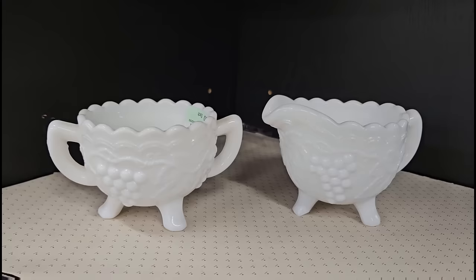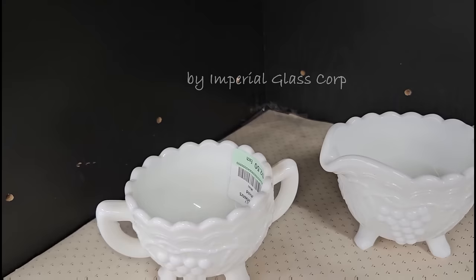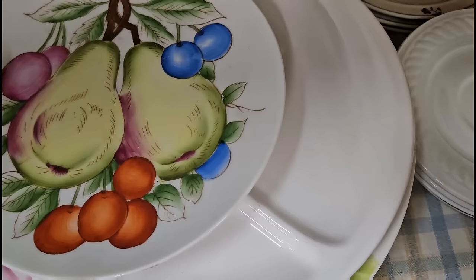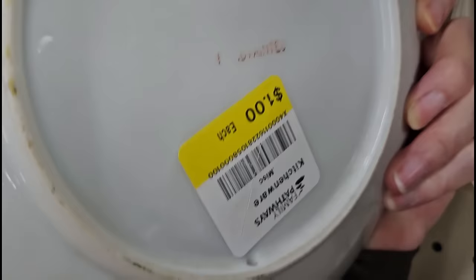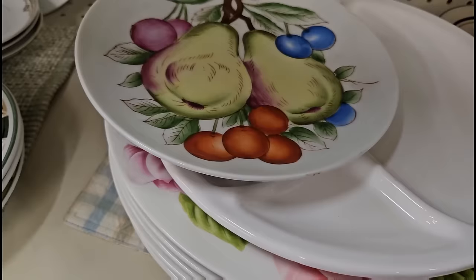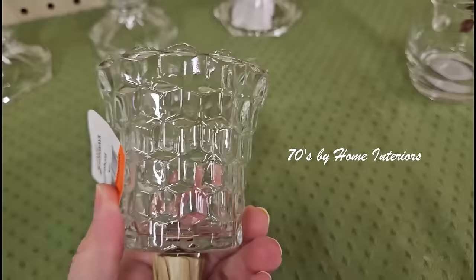This is a very sweet creamer and sugar. It says $2.50 each, but this one doesn't have a sticker on it. Very nice. Tempting. This is only $1. It's a very pretty hand-painted plate. It's even got string on the back. I don't think I've seen a Cubist votive before. $2. Yeah, I've not seen that one, but I think I like the diamond ones better. Tinier pattern.